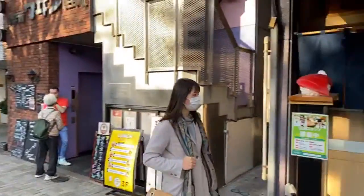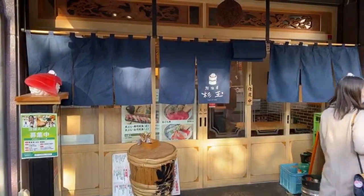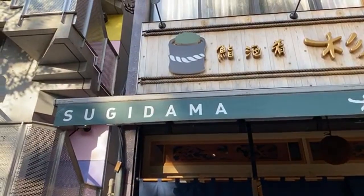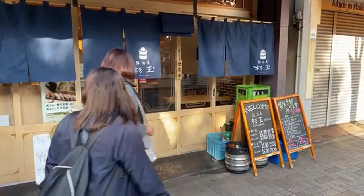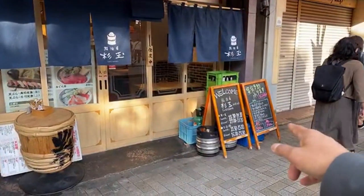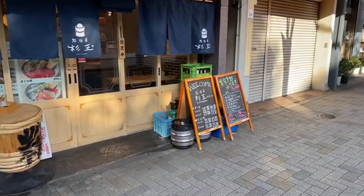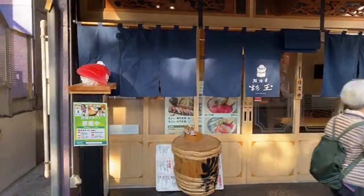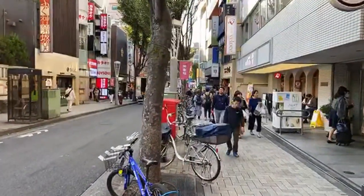Sugidama. So that place looks like it has very good traditional Japanese food, and it looks like a Japanese bistro, doesn't it? Like you can get a really affordable Japanese lunch in here. The lunch opens up Monday to Friday at 11:30. So I guess it's closing up right now. Lunch rush is over. Let's keep going.